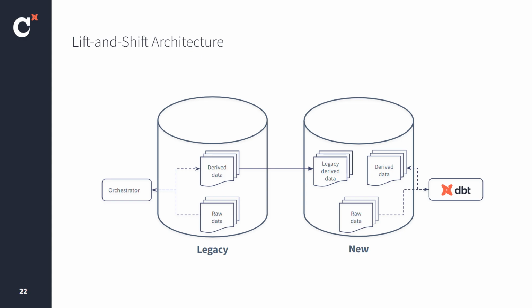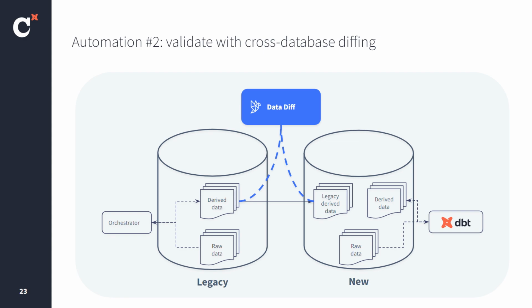So this is kind of a typical diagram. We have the legacy stack here, raw data translated into derived data, and the new stack, let's say it's on Snowflake or Databricks or anything, translating on dbt, getting derived data here. So basically, we want to compare legacy data with the new data. And you can do this with a tool that we built called DataDiff.